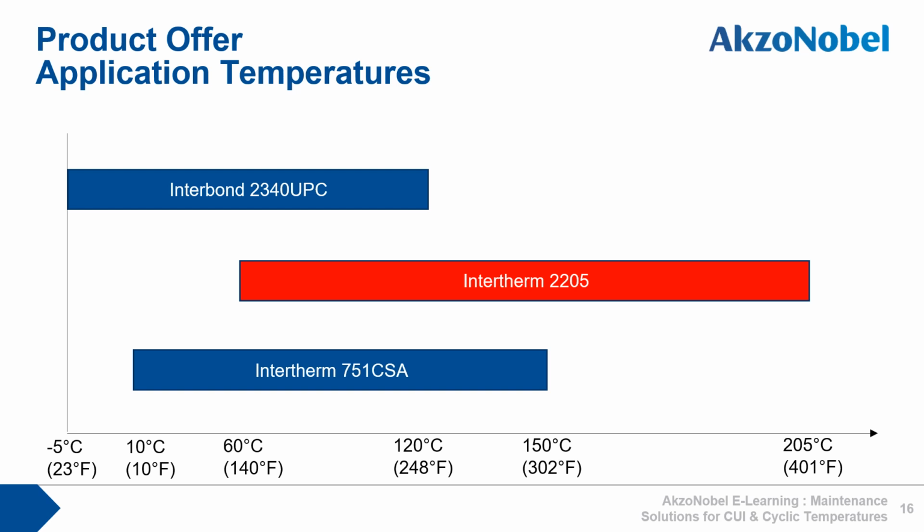But when it comes to direct-to-hand prepared hot steel applications, Intertherm 2205 is by far the best choice with hot steel applications from 60 to 205 degrees Celsius. This product was developed in close cooperation with a national oil company specifically for hot steel applications. The rest of this presentation will now focus on Intertherm 2205 in detail. Interbond 2340 UPC and Intertherm 751 CSA will be covered in another presentation.